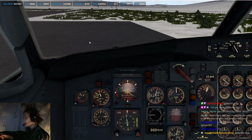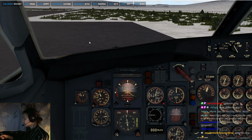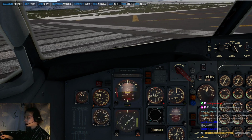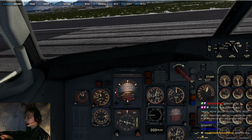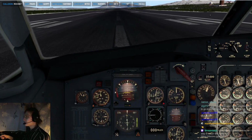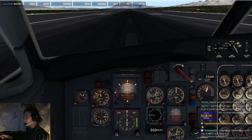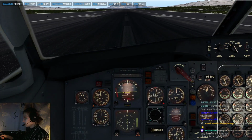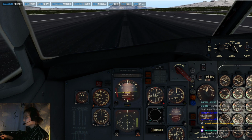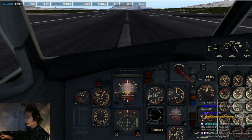Okay, parking brake off. EPR 1.5. Engines in the green. Look at this mountain right ahead. Such a safe takeoff. Okay, takeoff power set. Airspeed's alive. 80 knots. Check.